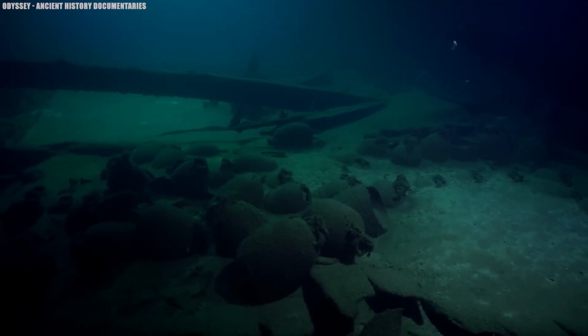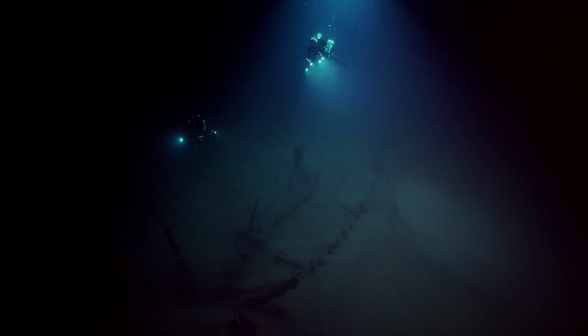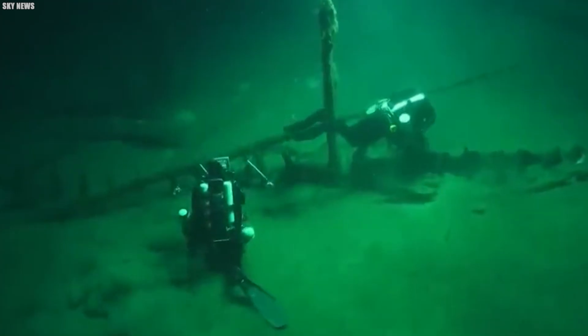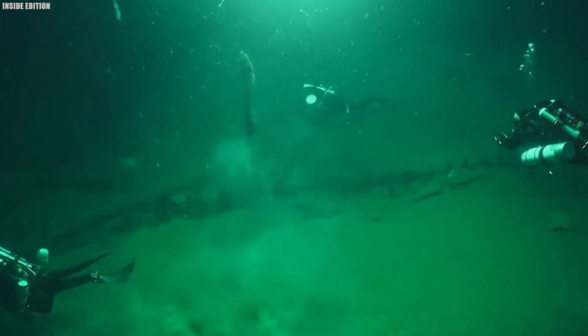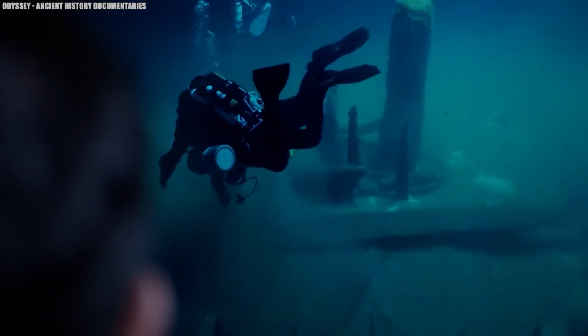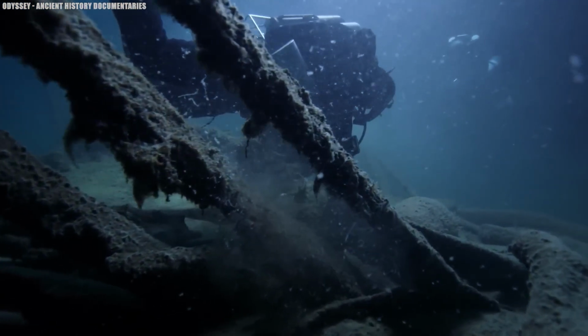Some of the ships discovered are thousands of years old, dating to the Byzantine Empire, while others are from the Ottoman period. Another fascinating thing is that many of those found exist in historical records but had never been seen before. These findings would help shine a light on how the ancient empires used the sea for thousands of years.